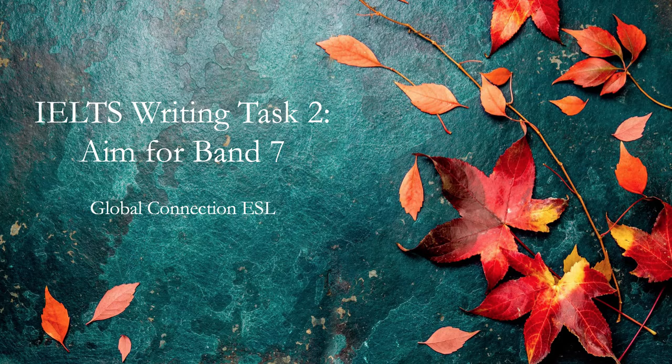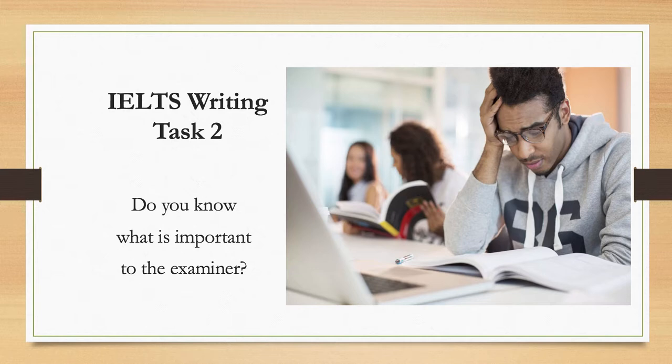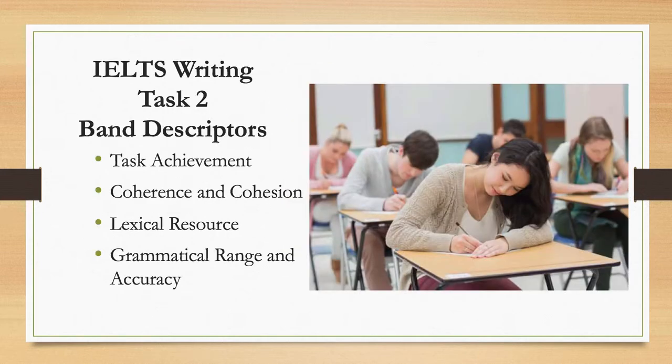IELTS writing task 2 is an essay test that requires 250 words or more that you write in response to a prompt. But do you know what the examiner is looking for? So let's talk about what the examiner wants to find and will mark you on in the IELTS writing task 2. There are 4 categories that the IELTS examiner will use to mark your writing task 2 essay. They are task achievement, coherence and cohesion, lexical resource, and grammatical range and accuracy.